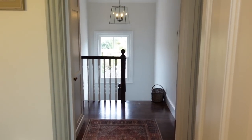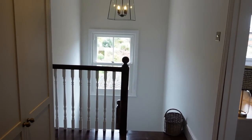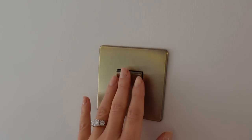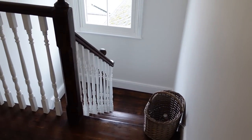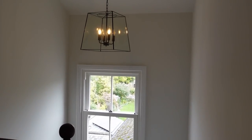And then coming out from the bedroom, you're obviously back into the landing, which you guys have seen very recently, so I won't go through that again. In this room, it's not really a room, it's a landing, we have the two lights, again, one for the spotlights and one for the main light. So the main light will link to the downstairs hallway. It doesn't currently, so that as we come up the stairs, we can turn the light on also.